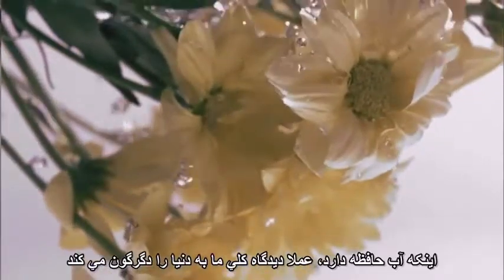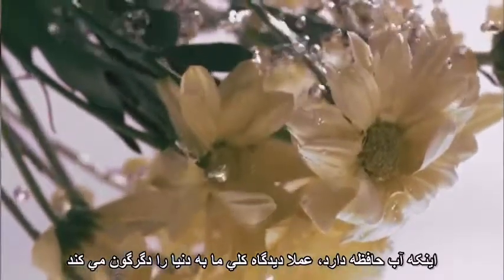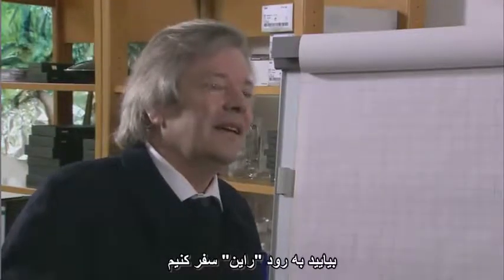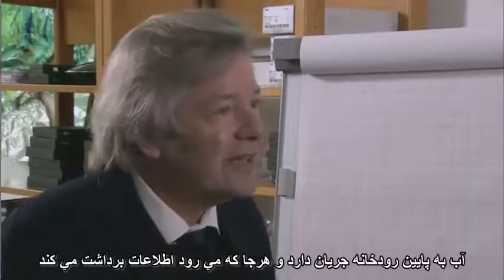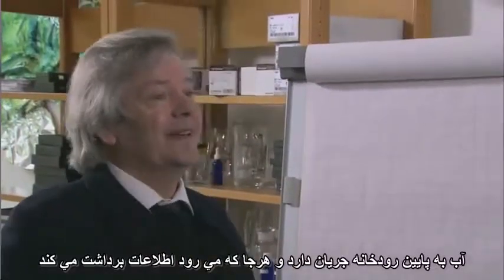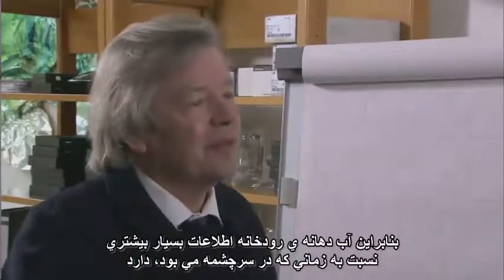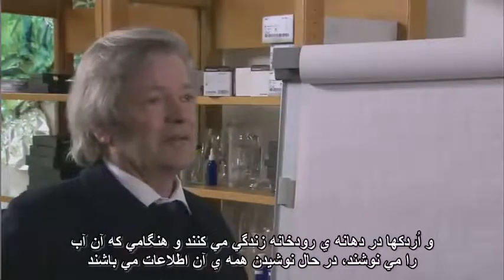The statement that water has a memory practically changes our whole way of looking at the world, of course. Let's travel down the Rhine in the figurative sense. The water is flowing down the Rhine, picking up information everywhere it goes. So the water has more information at the mouth of the Rhine than it had at the source. And the Dutch, living at the mouth, when they drink that water, they're also drinking all that information.